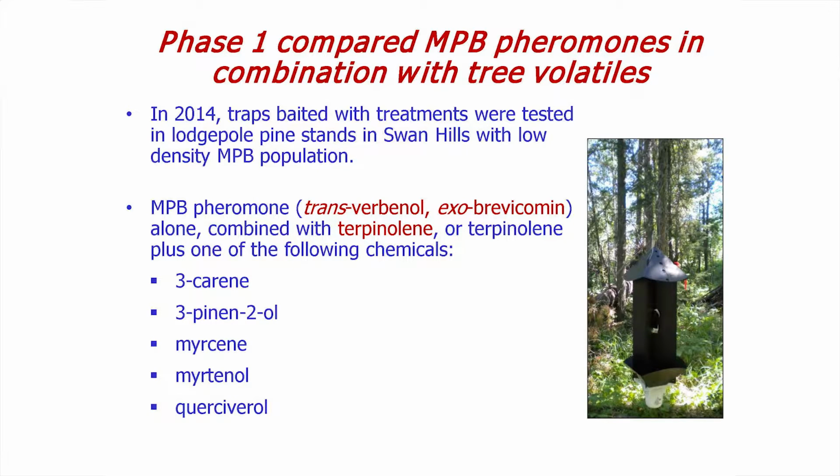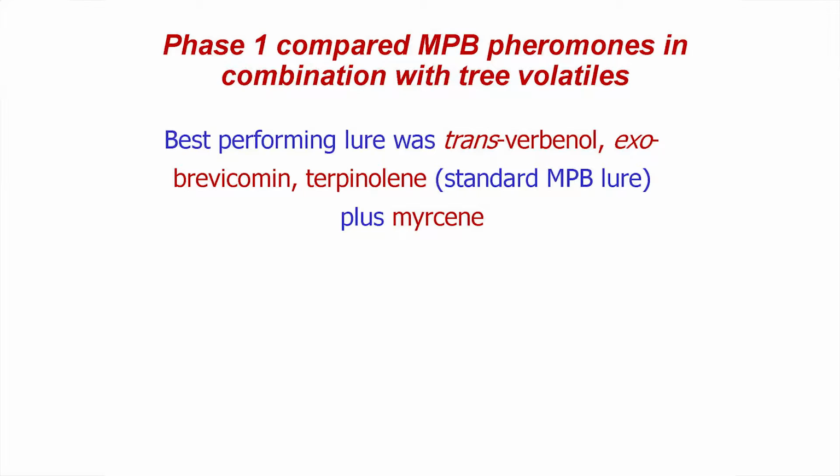First of all, I'm not really going to go into details. In 2014, we tested this experiment with different pheromones, including incorporating some of the host chemicals. These are the pheromones we tested, and this is the result we found after 1 year of experiments. Transverbenol, exo-brevicomin, and terpinolene make up the standard mountain pine beetle lure, and if we added myrcene, we actually tripled the number of beetles attracted to the traps. A triple is a good number. This could be very important, especially when detecting beetles at low densities.